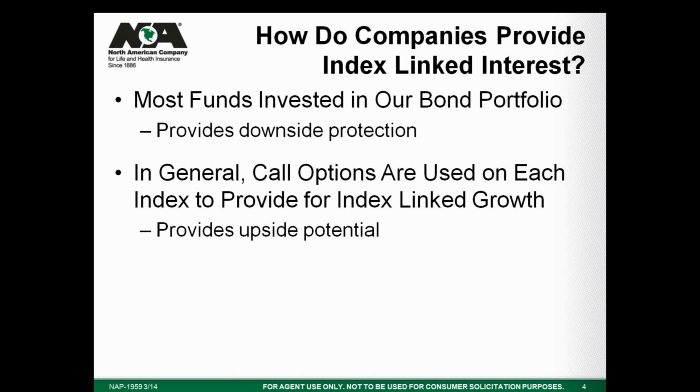But then how do we provide the potentially large interest rates to match an underlying index when the bonds may not perform that high? Well, we use call options. Call options are purchased on the appropriate indexes to match our combined policy needs. Most of our bond returns are used to purchase these options. This provides the upside.